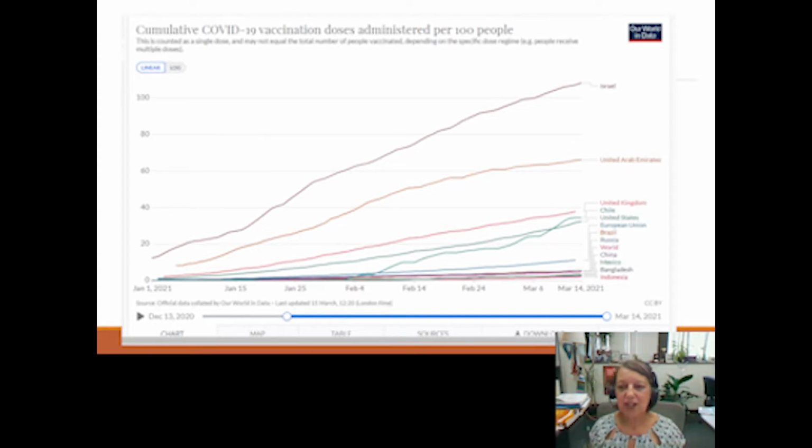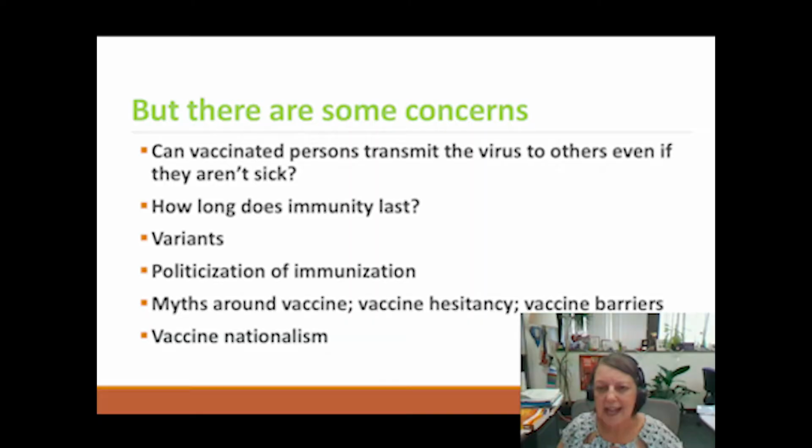One of the things we don't know about vaccination: we know that it protects the vaccinated person from getting sick, and particularly from severe disease, which is what we want. You might still have some mild symptoms, so what? What you don't want is to have to be hospitalized and die. But what we don't know is if you can still get infected, either not have symptoms or mild symptoms, and transmit the virus to somebody else who's not vaccinated.